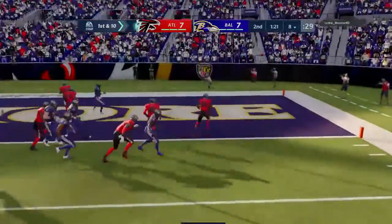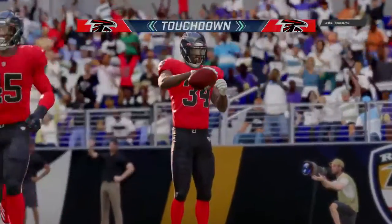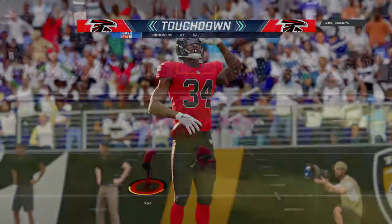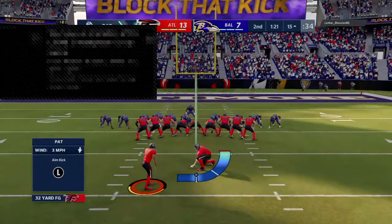He rifles one that's intercepted. Picked off by Darquez Denard. And he takes this one back into the end zone, and the Falcon defense has a touchdown.